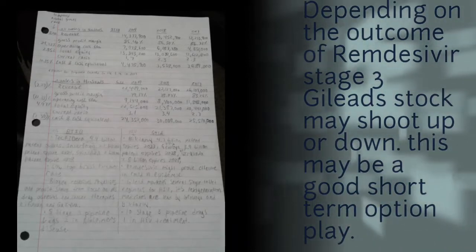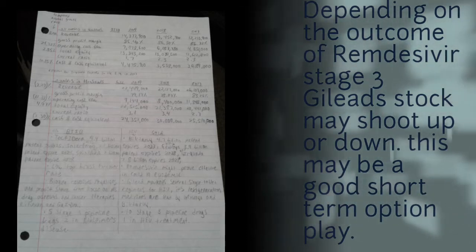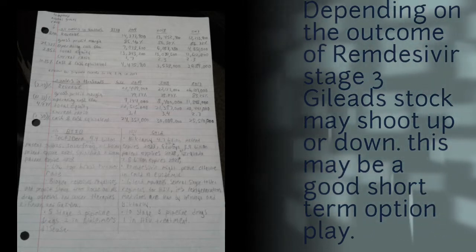Let's jump down to the last part that I wanted to go over. For Biogen, they had 5 stage 3 pipeline drugs, 2 in Alzheimer's disease. Then for Gilead Sciences, they had 10 stage 3 pipeline drugs, 1 in HIV treatment. They also have a drug they're trying to get past stage 3, and this will fight against the coronavirus.